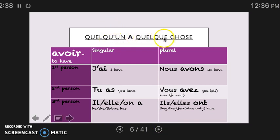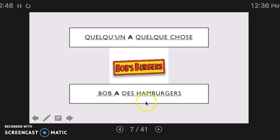So, someone has something. Again, we have to use this lovely verb avoir in order to complete that full sentence. Let's use Bob's Burgers as an example. Someone has something, Bob's Burgers. Again, we can't use apostrophe S, so we have to say Bob has some hamburgers. Bob a des hamburgers. Now, if I need to say this is my hamburger, if I'm Bob, I'm going to have to conjugate the verb avoir and say j'ai des hamburgers. So that's pretty easy, right?